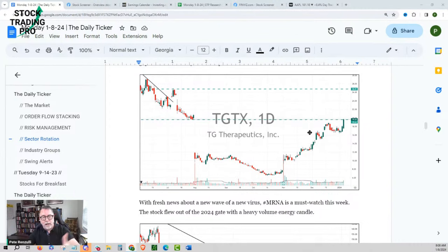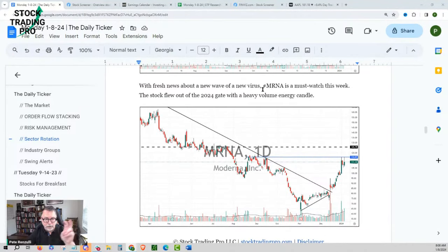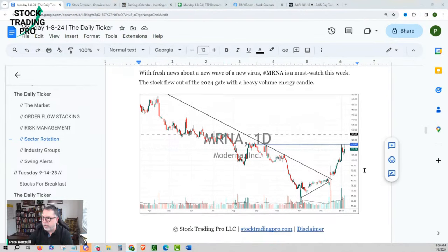Once we identify it's obvious and still valid, then we've got to take the next step and look for the optimal entry, all right? Fresh news about a new virus, right? Obviously has Moderna in a pretty big spot right now. Came out of the year exploding to the upside. It's got some selling action here that we have to get through, but the next level through that is 160. So 125 to 160 is a better trade, maybe looking for a smaller position between those two levels.